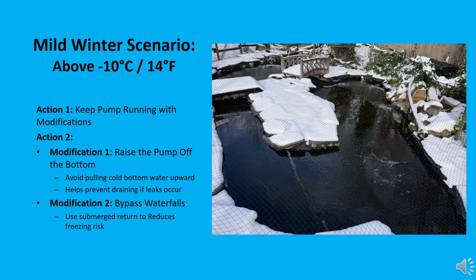If winter temperatures stay above -10 degrees Celsius, you can usually keep the pump running with some important modifications. First, raise the pump off the bottom of the pond. This prevents pulling up the coldest bottom water and helps reduce the risk of draining the pond if a leak occurs. Second, bypass waterfalls whenever possible. Use a submerged return instead, which greatly reduces freezing risk. Never place the pump directly on the pond bottom in winter. This destroys the fish's thermal protection layer.